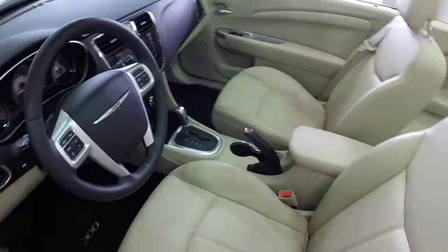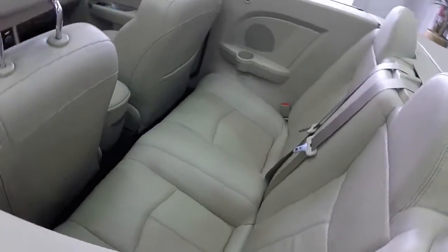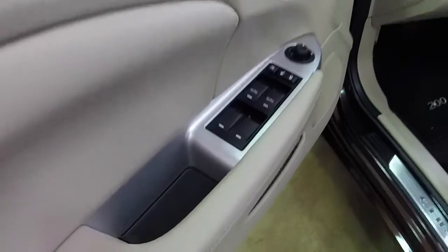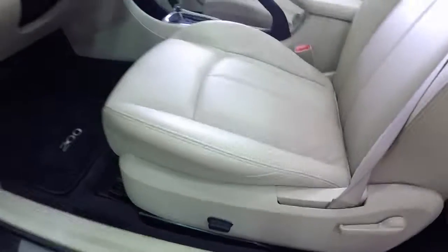Alright, so inside, a quick overview with the top down. This is the pearl leather interior. We have power windows, power mirrors, and power door locks. We also have a 6-way power driver's seat with manual seat back adjustment.